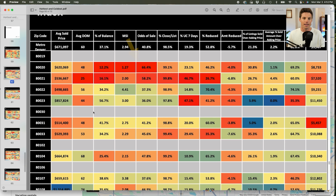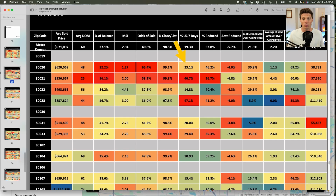It's got the interlocking right there. It's got a lot going for it. And right now, hottest zip code in the Denver metro. 66% odds of selling. Month supply of inventory right now in this Broomfield, Westminster area, 1.27 versus the Denver metro, that's almost 3 months of supply. Huge difference. Percentage of homes that went under contract in under 7 days, 23%.